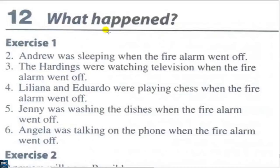Unit 12. What happened? Exercise 1. 2. Andrew was sleeping when the fire alarm went off. 3. The Hardings were watching television when the fire alarm went off. 4. Liliana and Eduardo were playing chess when the fire alarm went off. 5. Jenny was washing the dishes when the fire alarm went off. 6. Angela was talking on the phone when the fire alarm went off.